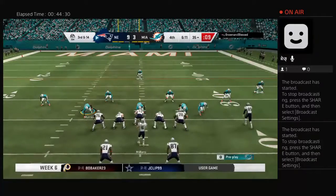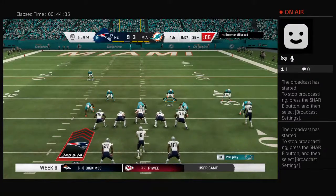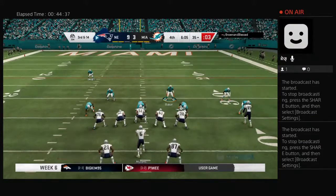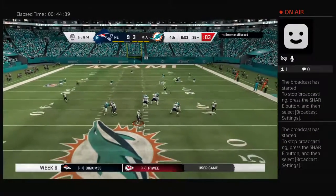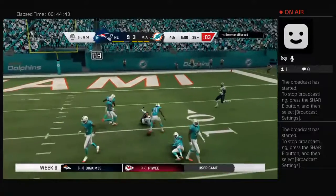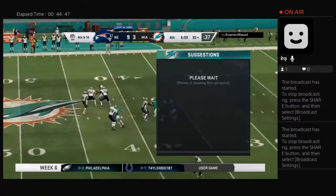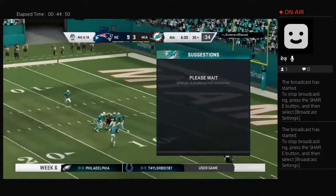The run hasn't worked the last couple of plays. Now it's 3rd and 14. They'll set up to throw, and unable to connect. Incomplete. Now give them credit. They took their shot, but it's going to bring up 4th down.